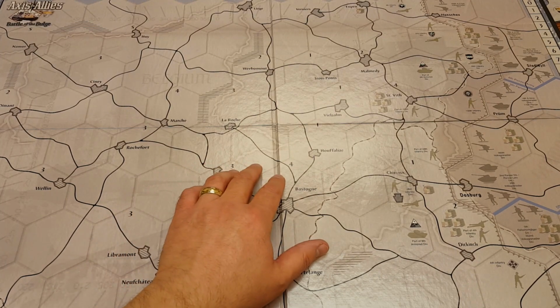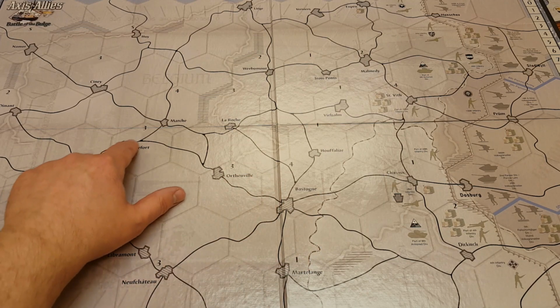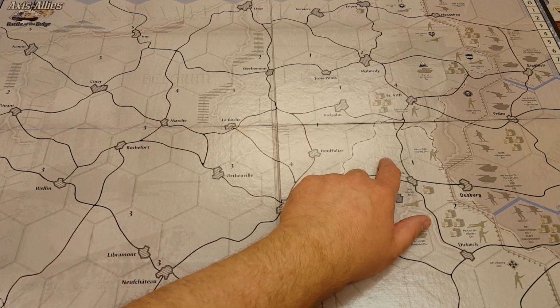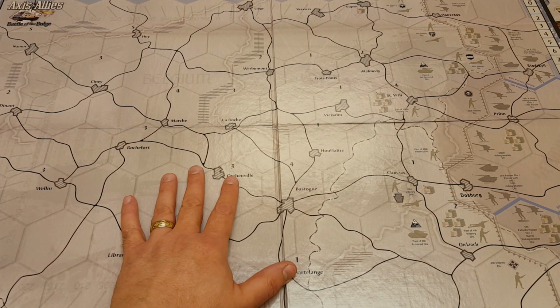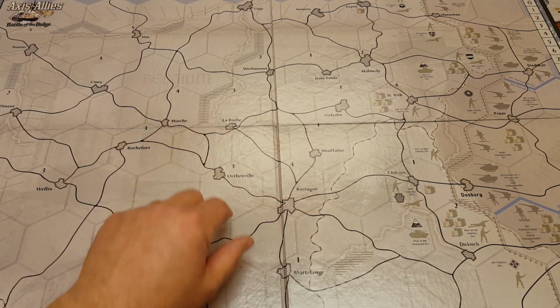But some of the aspects that you'll notice on the map, we've got certainly the network of roads. There's just numerous roads that go across the map, and that's for certainly the movement of game pieces, movement of supplies, supply tokens, movement of your trucks. This map, obviously, there's not a lot of color. It's a gray-white map. Of course, we've got the cities, various cities and towns.